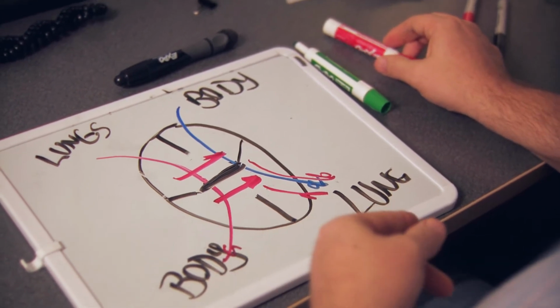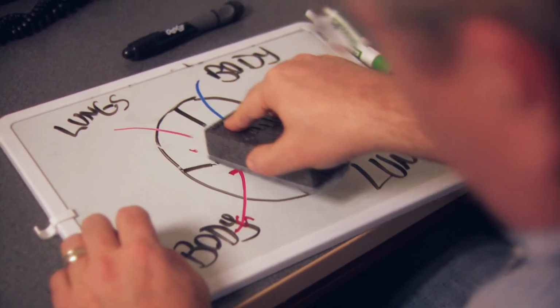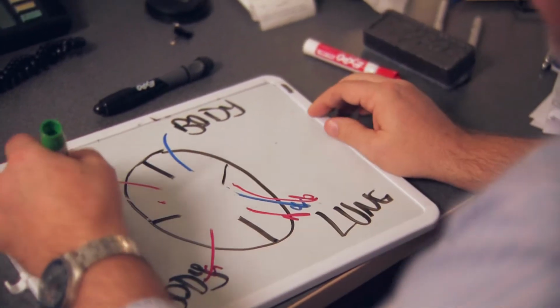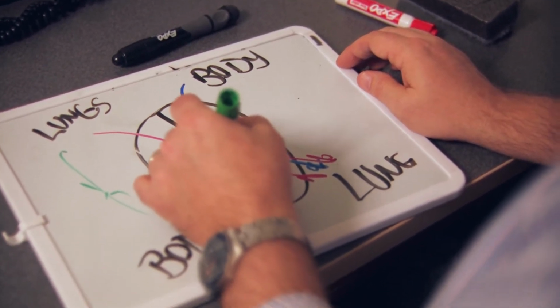And so what they're going to do is, let me kind of clear all this off for a second here so you can get a better view, is that what they want to do is take a little piece of the sac around her heart called the pericardium, and they're going to take a little piece off of that and start building up this wall.